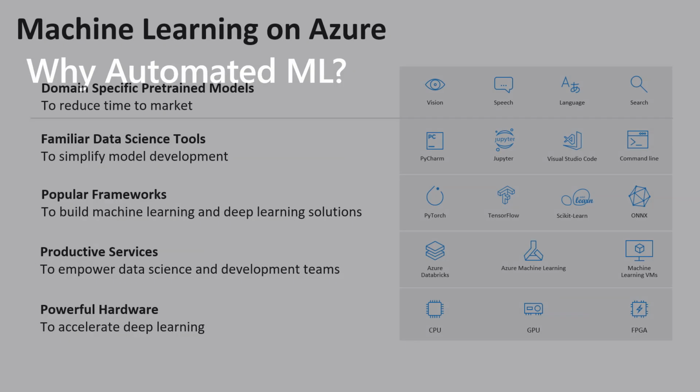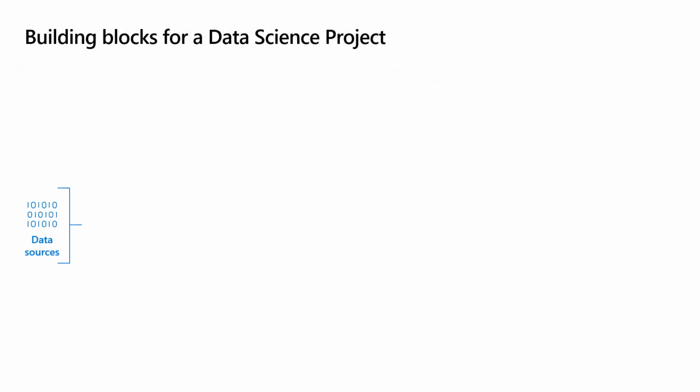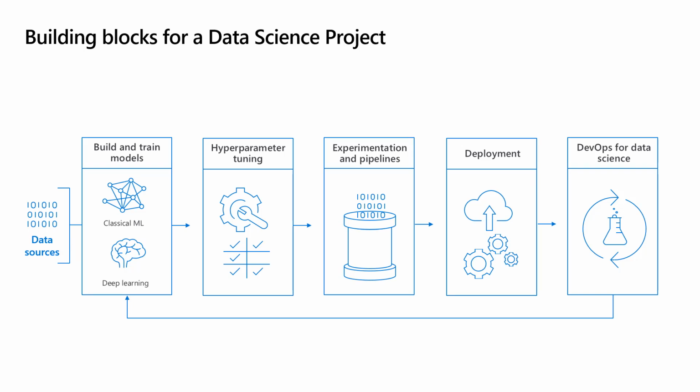Why automated machine learning? Okay, so we do have so many of these tools. We know that they're out there, and we're now at a place where we're thinking about the future and we're thinking about building blocks for a data science project. We have this process that we go through starting on the left side with data sources, then we go to classical machine learning, or maybe we're doing deep learning, hyperparameter tuning, experimentation pipeline, deployment, and DevOps. And when we're in that CI/CD cycle, we're iterating back around again for more building and training models. The automated ML technologies that we'll cover today provide a look into how to do this model building more efficiently through the Azure portal.